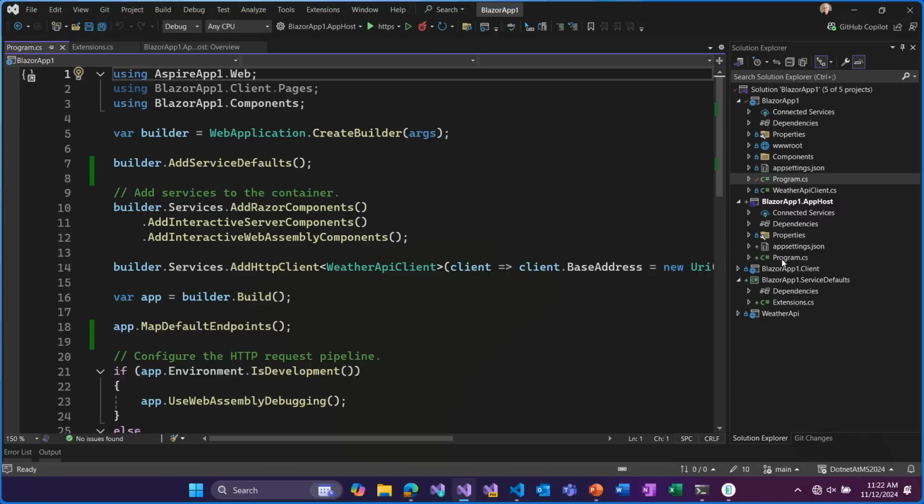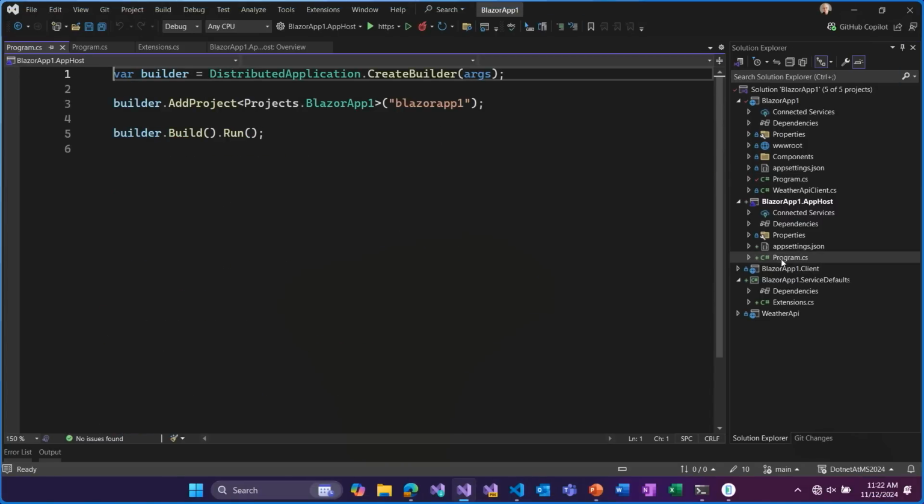All right, let's now look at the app host project. If we look in Program.cs for the app host project, it's pretty simple. This is where I can model my entire application. And you can see right now that the app host project really only knows about the Blazor app as part of its distributed app model. It doesn't know yet about the API project. We should add that, so let's add it.